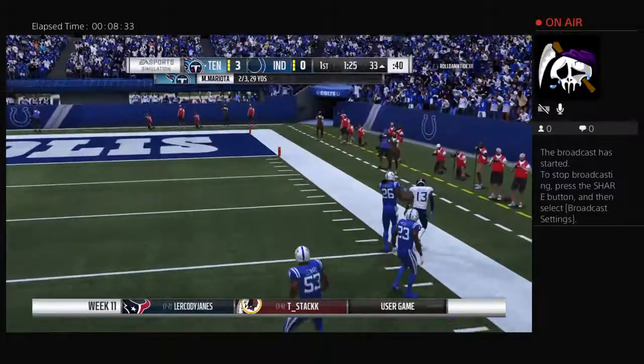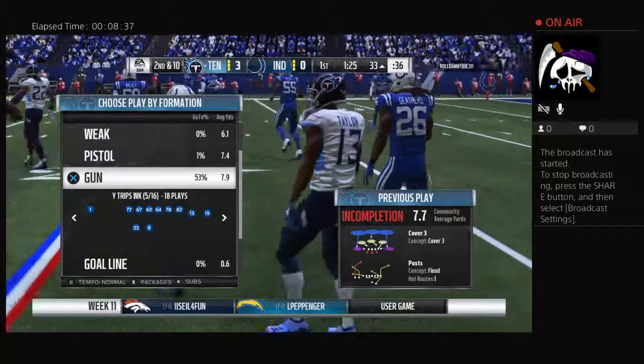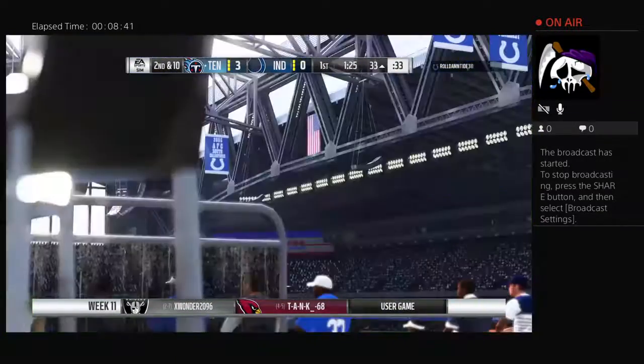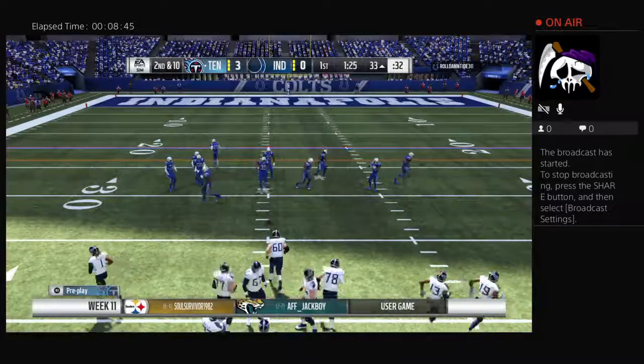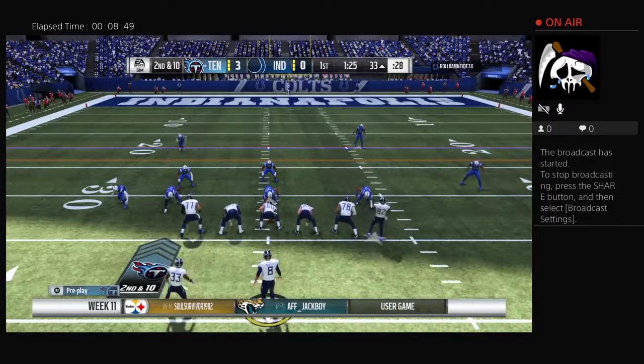He couldn't quite hold it. Got hit. Ball pops out, incomplete. I hope I don't sound too rah-rah on that one, but that's the exact right throw. Either your receiver gets it or no one gets it. Give him a lot of credit for being really precise with it. Got rid of it. No one got it.